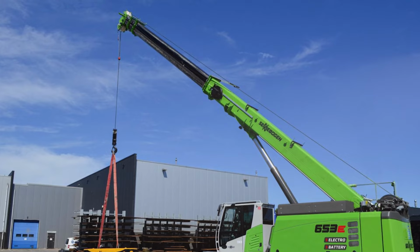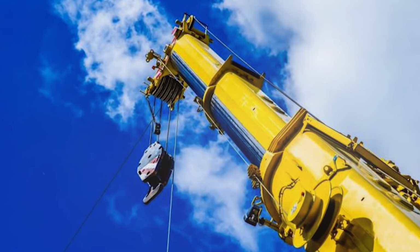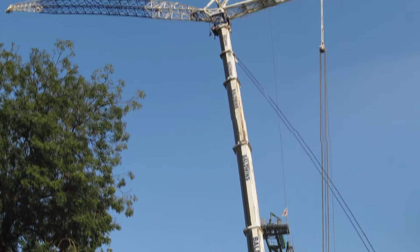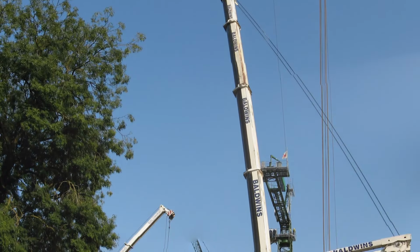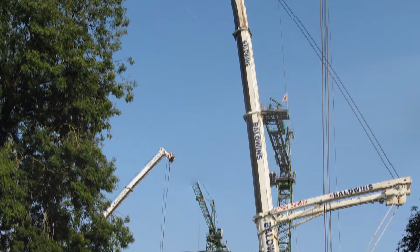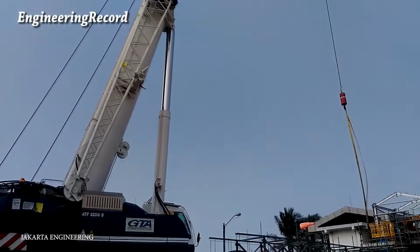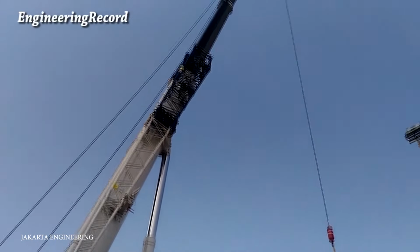Telescopic cranes are sometimes used in rescue operations. They can be employed in emergency situations, such as when a natural disaster strikes. Basically, they can adjust to whatever height is needed according to the location they're at and the purpose they're serving. Telescopic cranes, they're highly versatile.